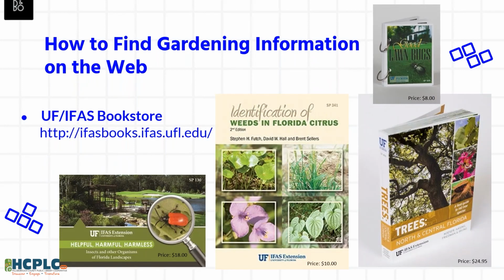And lastly, there are reference materials available through the bookstore. So there's a link there if you want to look at the Florida-specific gardening information and guides that you can use out in the field in your yard.